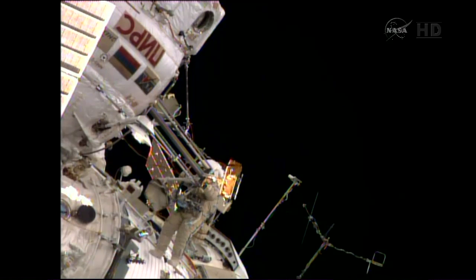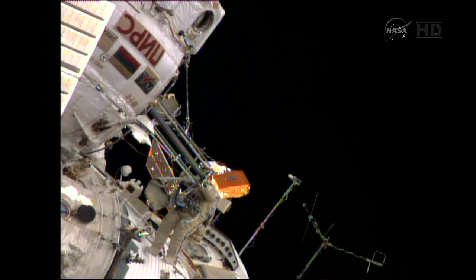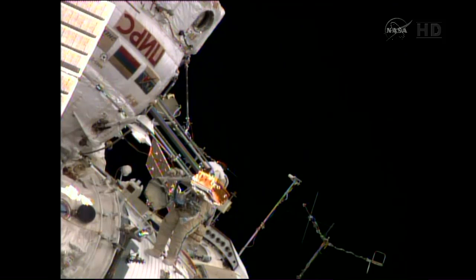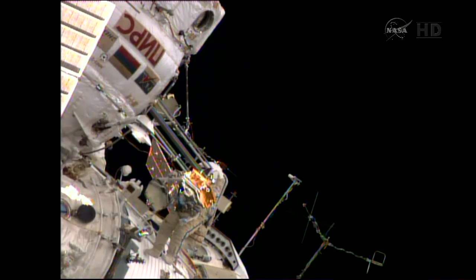So, Sergey, am I going to start translating to the service module, or do I need to wait for something? Alexander, do you need my help? No. Let me figure things out with the crew lock bag.